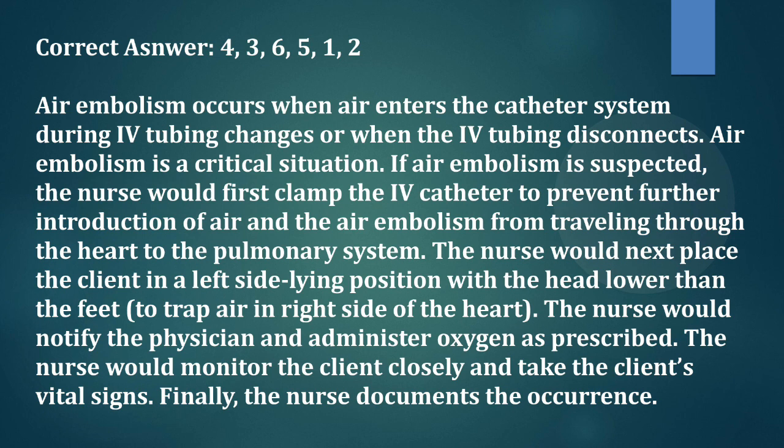The nurse would next place the client in a left side lying position with the head lower than the feet, to trap air in the right side of the heart. The nurse would notify the physician and administer oxygen as prescribed. The nurse would monitor the client closely and take the client's vital signs. Finally, the nurse documents the occurrence.